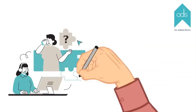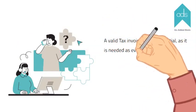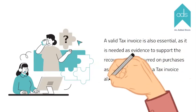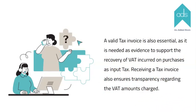For customers, a valid tax invoice is also essential, as it is needed as evidence to support the recovery of VAT incurred on purchases as input tax. Receiving a tax invoice also ensures transparency regarding the VAT amounts charged.